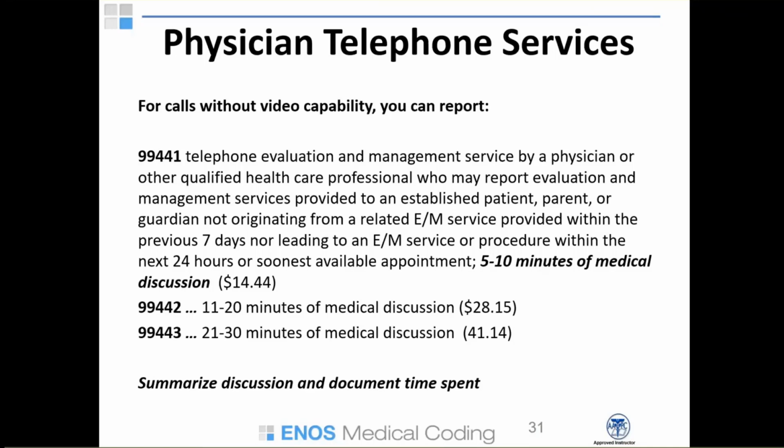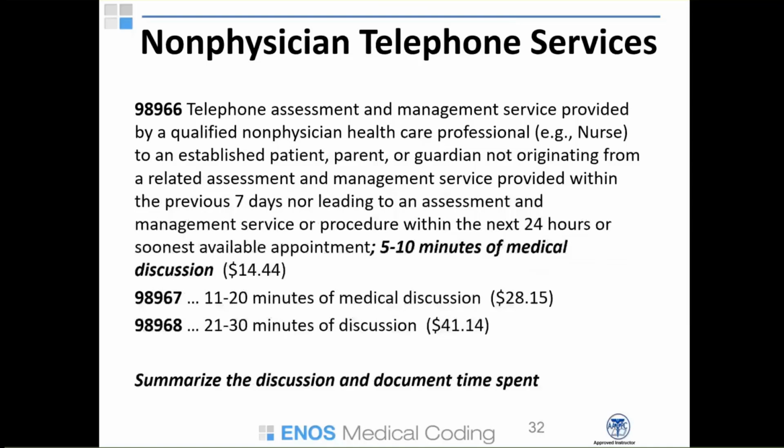This range of codes, 99441, is for the E&M service by a physician or other qualified healthcare professional over the telephone. And the next range of codes is by a non-physician. So this could be by the nurse, 98966 through 98968. And again, because they're time-based codes, summarize the discussion and document the time spent.